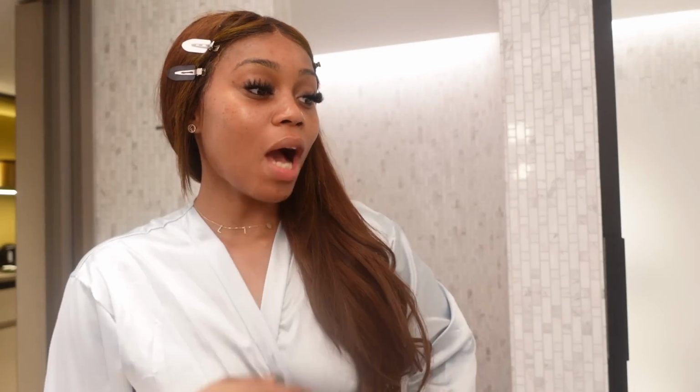So we are going to get into makeup. I'm going to try and keep my makeup, well, not simple, but I don't like to be doing too much. I had a really nice matte look that I did the other day.